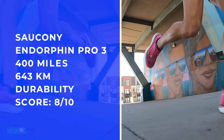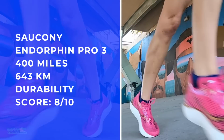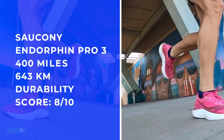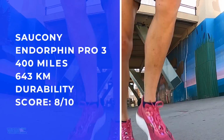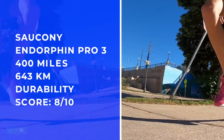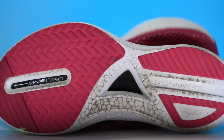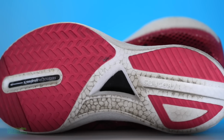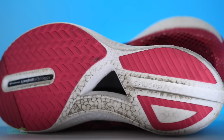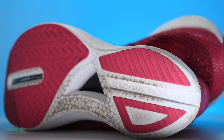And moving on to that durability prediction, I'm gonna go 400. That might be a little bold, but I'm not seeing any creasing through that midsole. Okay, here's the mileage on your screen. I did take it pretty high. That's what tells me it's gonna go a little bit further than other carbon shoes I have tested as of late. Price point $225, standard in 2022.